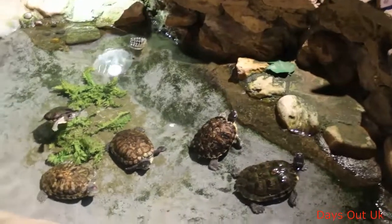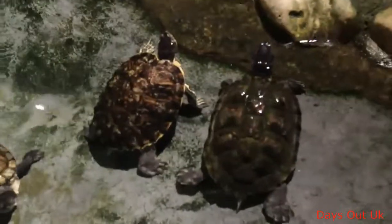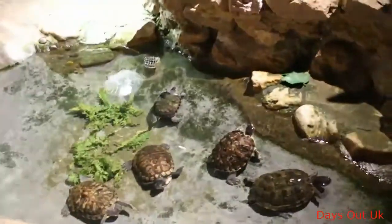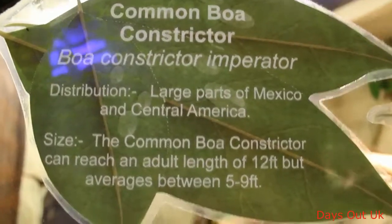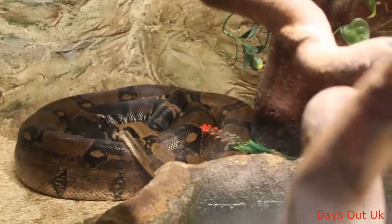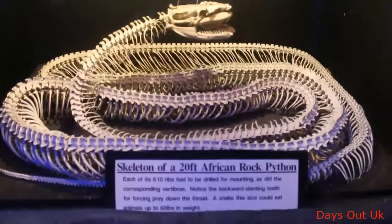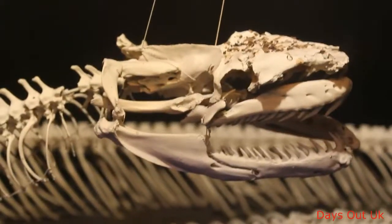There we go, terrapins these are, it says. I thought they were turtles, whatever. Beautiful. Over here, what have we got here? The common boa constrictor. There it is, all at the back. Wow, look at that, people, skeleton of a 20-foot African rock python. There you go, a zoom in for you.